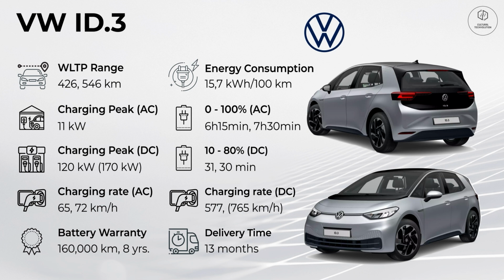The demand decreased by 12%, but next year we might see a shift in numbers as its sister, Cupra Born, might take a huge chunk as it's roughly 6,000 euros cheaper and provides identical specs, has a much more aggressive and appealing design, and if customers can put aside the brand name and associated premium feel of Volkswagen, Cupra will dominate it.